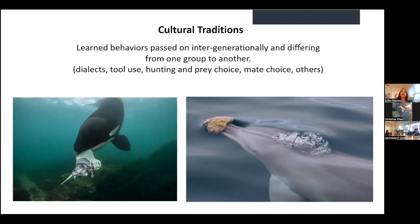For instance, they have different dialects, just like we do. They use different tools. They hunt and choose prey in different ways. On the left, you see orcas who are living off the coast of New Zealand, and they eat stingrays. And you see a stingray in his mouth, and they can very delicately remove the sting from the stingray and then eat the stingray.